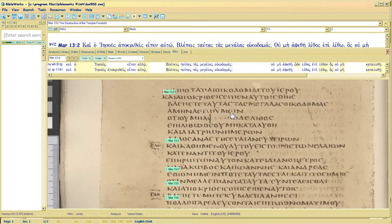And this is a misspelling. So we know that a later scribe did it, because that wasn't a word when Mark was alive. It wouldn't have the E in it. The word existed, but it didn't have an E in it. But as you can see, they write in these long columns, and then they write the next line.